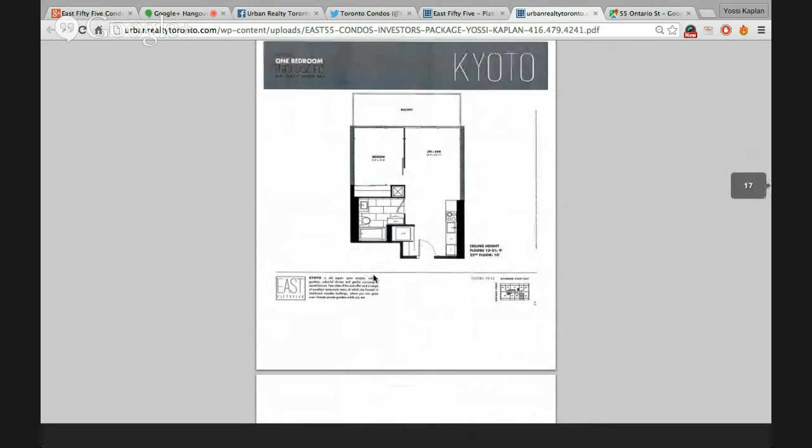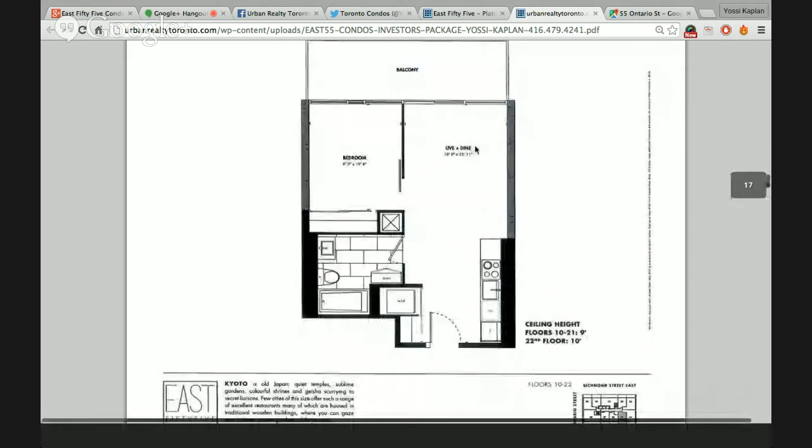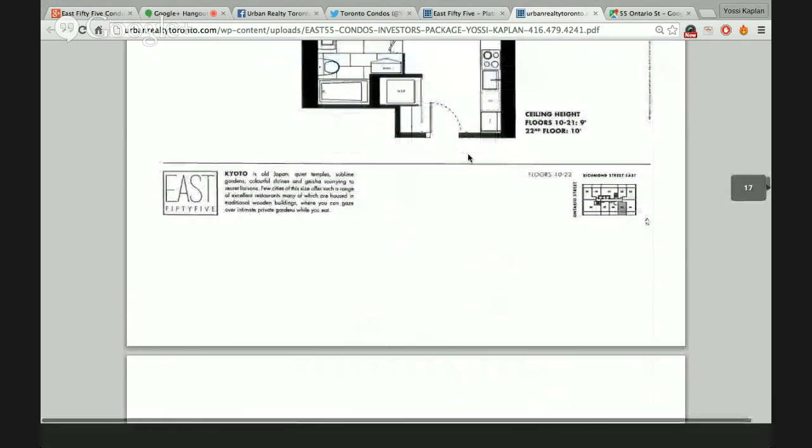And here we go to the side-by-side, 483, so slightly larger, just under 500. That is also a very good plan. Why? Because the living room, I'll zoom in here, the living room is completely free, so you can do a full couch, coffee table, dining area here. You can put an island here and do a full living room setup. So I really like it. If you're looking for something like a proper one-bedroom, you can do this one.